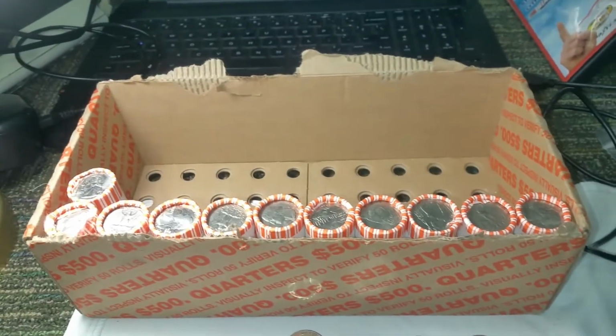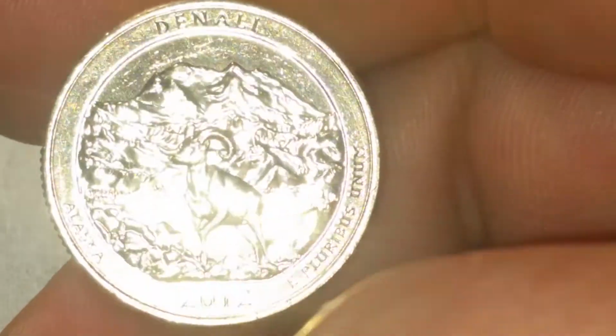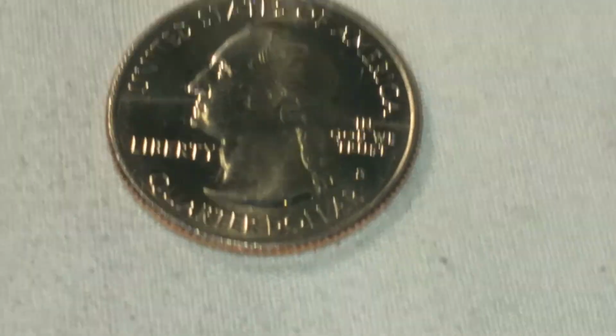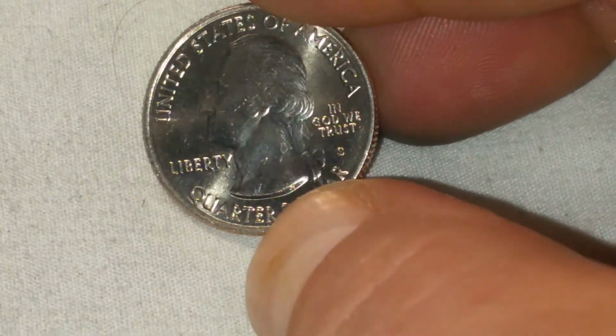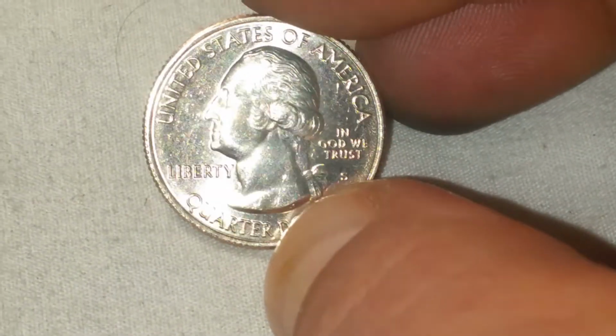We're on roll 39, and we've got another S. This time, I do believe this one's going to be a business strike. Let's flip it over and see what we got. It is a 2012 Denali business strike, San Francisco, minted quarter. 1.4 million minted. And like I say, it's rarer than a West Point. Mintage-wise, I should say.